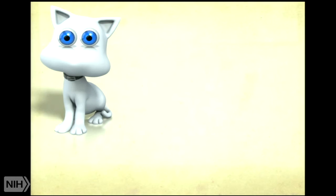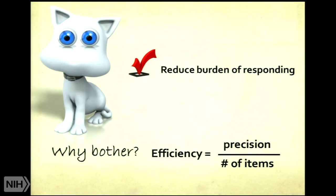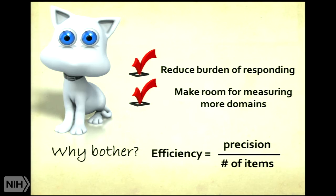So, why bother? I'm grimacing because an earlier slide said, reduce the burden of responding, and make room for measuring other domains. You're going to see today, I'm going to show you quite literally about 200 instruments. Don't worry, we won't go too deep a dive.